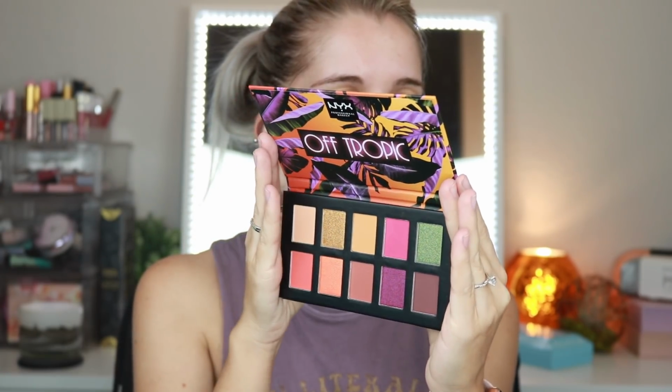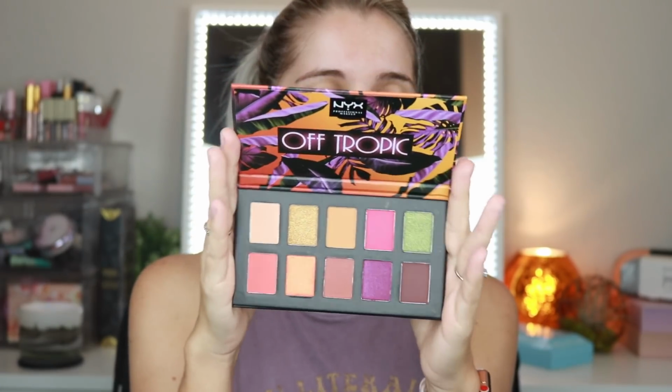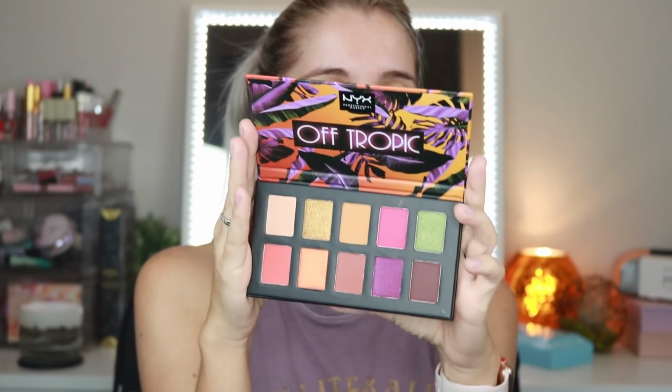So this palette retails for $20. It has 10 eyeshadow shades, with really cool festival colors, lots of bright purples and greens and really warm colors. According to Ulta's website, the product says: expand your horizon with the NYX Professional Makeup Shifting Sands Off Tropic Eyeshadow Palette. Inspired by the heat and hues of the island paradise, this electric palette is saturated with 10 blendable tones in a lush range of metallic, matte, and satin finishes. Go Off Tropic by adding a playful pop of color to your everyday makeup look, or by layering your way to a bold look in full bloom.